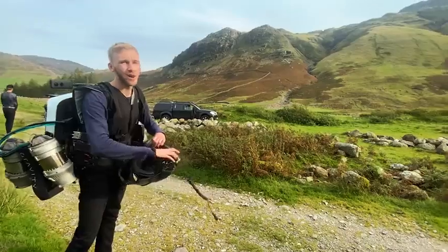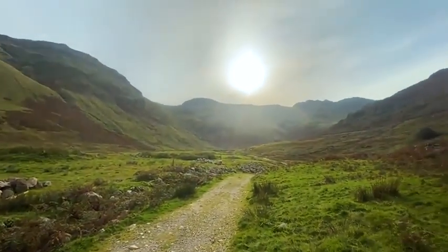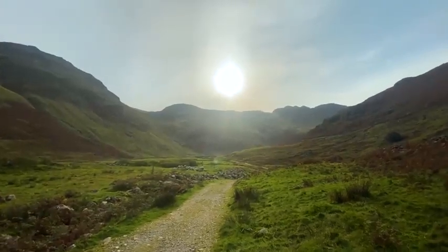I'm going to do a little hover over a patch of stinging nettles. There we go. And there is the background and context in the Lake District. Look at that. That is not normal Lake District weather.